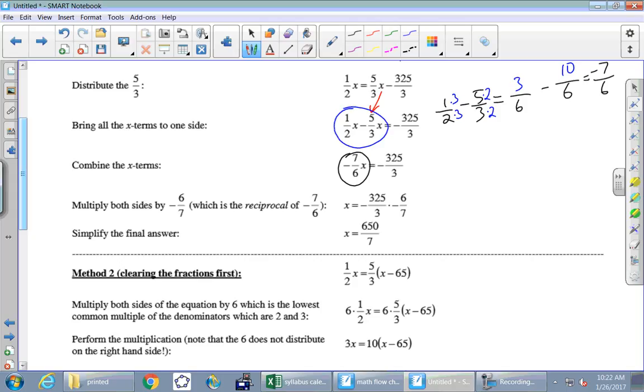There's a better alternative, which will get us to the answer in a more efficient way. Instead of dividing by -7/6, we could multiply by -6/7. What's the fancy word for flipping over a fraction? Reciprocal, multiplying by the reciprocal. So we're going to multiply both sides here by -6/7. Even if it's not clear why that's a good thing to do, as long as we do it to both sides, we're following our algebra rules, so it's legal.